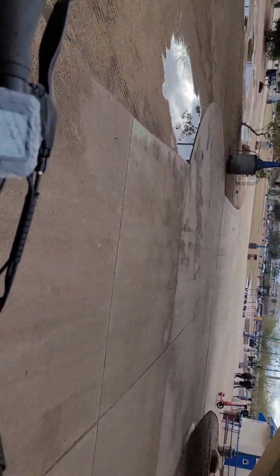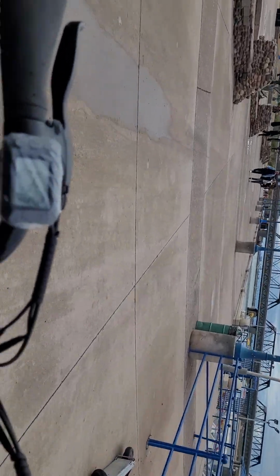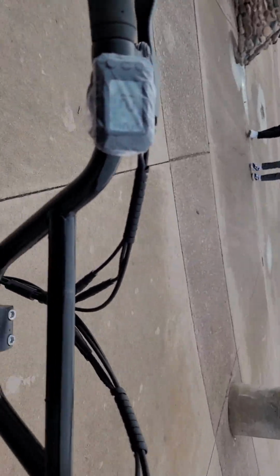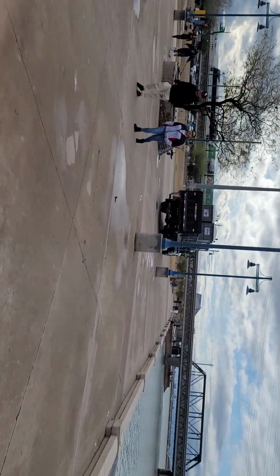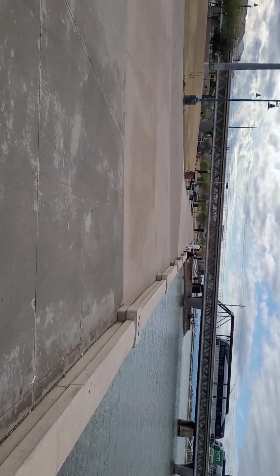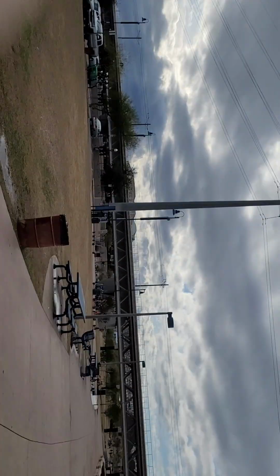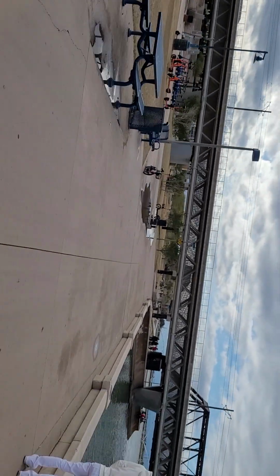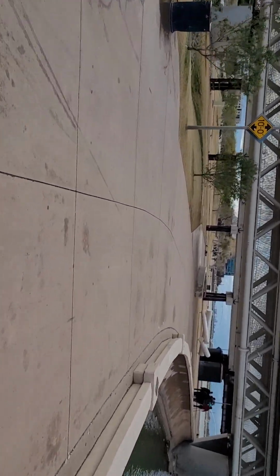Nice. It's got a fairly quick jump to it. Everywhere you go, there's a guy who gave me a thumbs up over there for the bike. Oh, that's a badass dog right there. Oh, look at all the e-bikes and scooters and everything down here. It's pretty cool. I haven't been down to this side before. It's a new experience here.